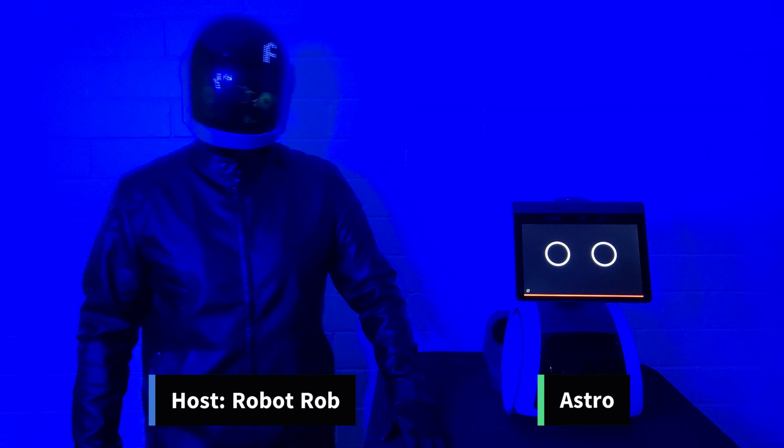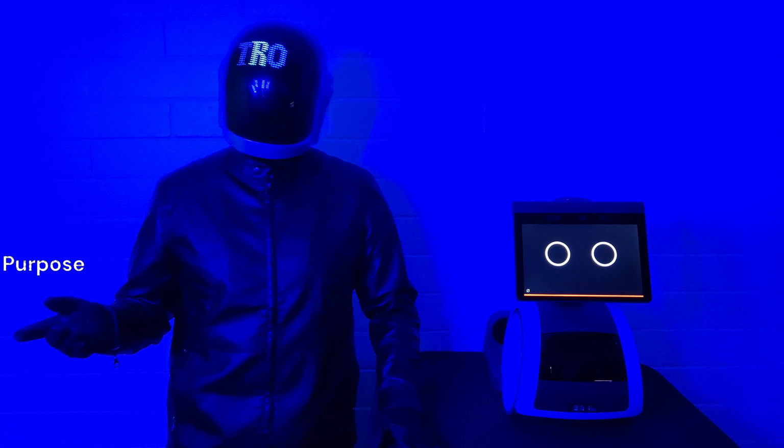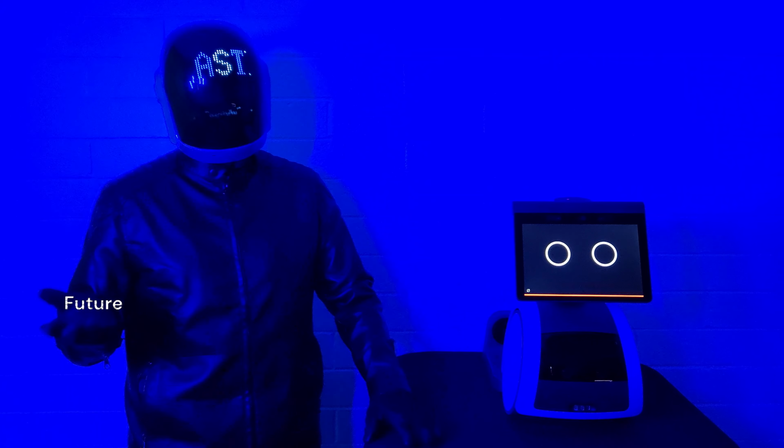Today I want to do a walkthrough of Amazon Astro. We'll go into a bit of history, the purpose of Astro, specs, features, privacy, pros and cons, as well as the future of Astro.